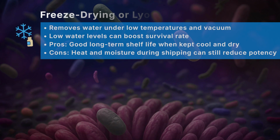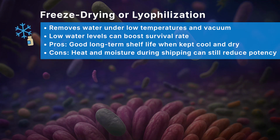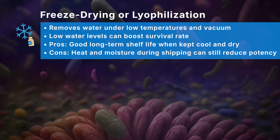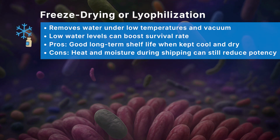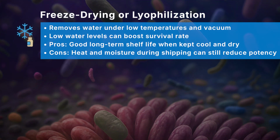So to help compensate, manufacturers have come up with several strategies to try to reduce the losses of the probiotics during storage and shipping. Now the first one is a manufacturing process called freeze drying, or lyophilization, and this basically removes water from the probiotics under a low temperature and vacuum so that the probiotic powder becomes very dry. This allows that probiotic to have a good long-term shelf life if it's kept cool and dry, but heat and moisture during shipping or storage can still reduce the potency.